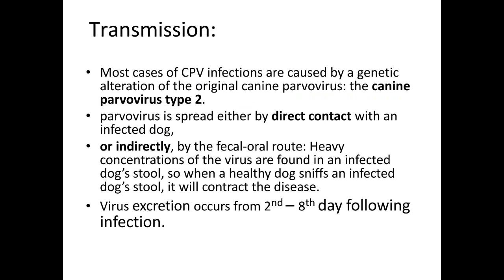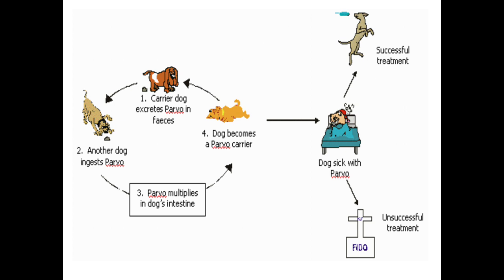If we talk about its transmission, parvovirus is spread either by direct contact from dog to dog or indirectly by the fecal-oral route. Heavy concentrations of the virus are found in an infected dog's stool. It means the virus is secreted with the excreta of the infected dog or puppy. So when a healthy dog sniffs an infected dog's stool or licks it, it contracts the disease. Viral excretion occurs from the 2nd day to the 8th day following the infection.